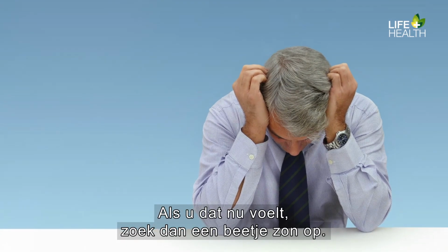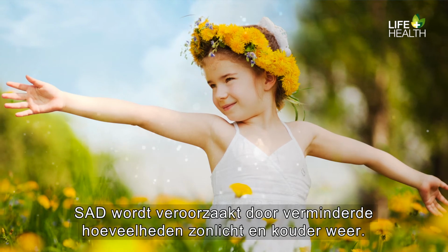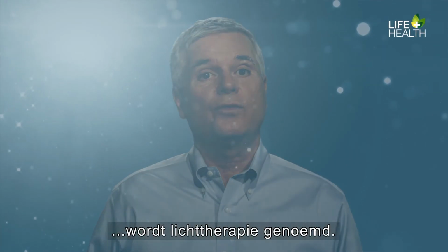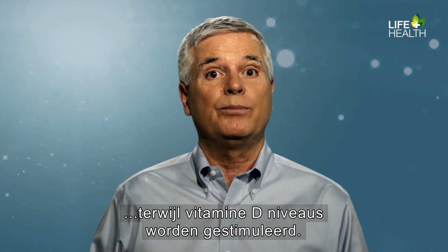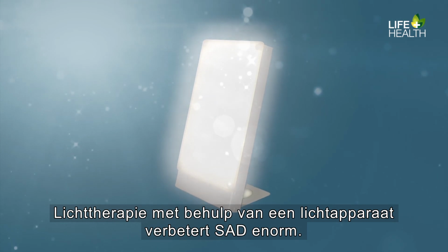If you're going through this now, go and try to find a patch of sun. SAD is caused by decreasing amounts of sunlight and colder weather. Providing bright light at the correct wavelength is called phototherapy. Researchers have found that this changes the chemistry of the brain while boosting vitamin D levels. In fact, phototherapy in the form of light boxes radically improves SAD.